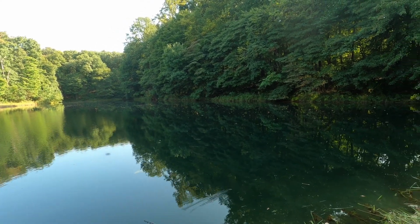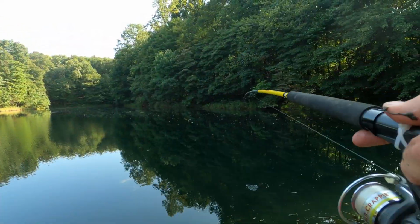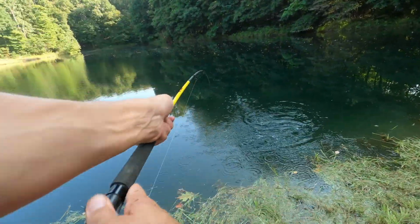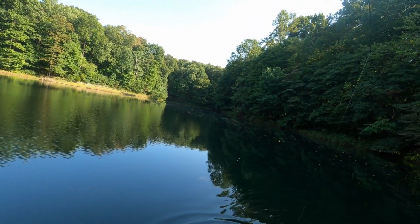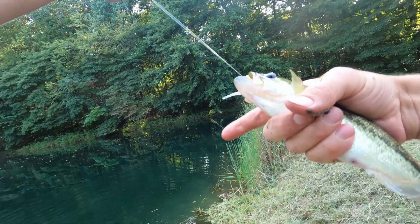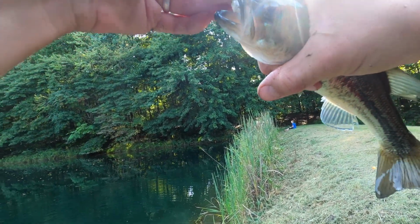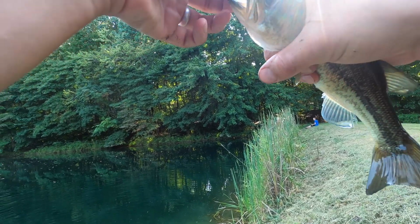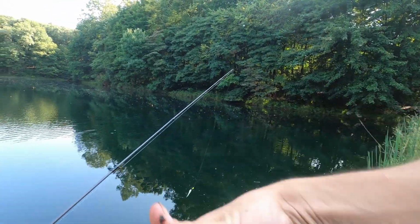Might have kind of scared the bass away from this area now because, oh, just as I say that, I get a hit. There's another little guy. And he had another bass right behind him, a bigger one. And these are all fair-sized bass though. Nice thing about bass is too, whenever you're catching them with artificial, you don't hardly ever gut hook them. There you go, guys.